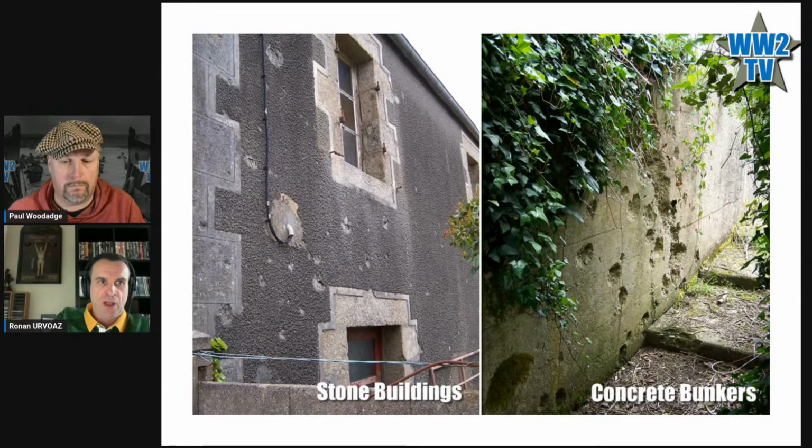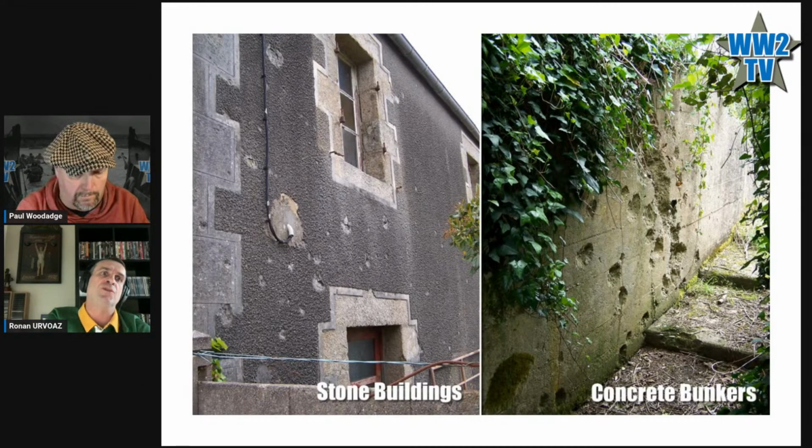of course, Brittany is famous for its thick farmlands, and we have very thick granite buildings that can be turned into a pillbox. And you will need a tank or artillery if you want to reduce casualties attacking such a position. So basically, a German falling back to a hamlet of farms could quickly reorganize and transform it into a stronghold, a mini stronghold.